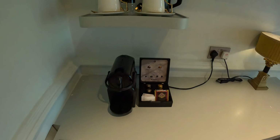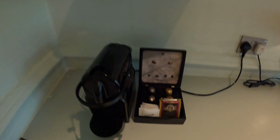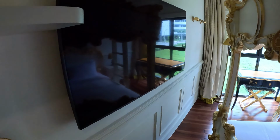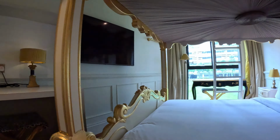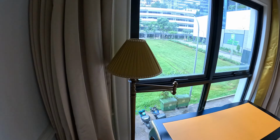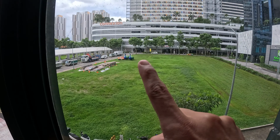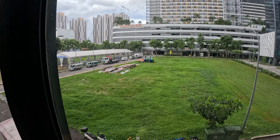The coffee machine. The tea. It looks like a good tea. Then two complimentary drinking waters. The lamp. A huge TV, but I'm not sure whether you can have a good view. I think it should be fine. Then a small little thing for you to put your stuff. And here is the view. Just after the Indian festival, so they left two peacocks and some Indian gods right over there.